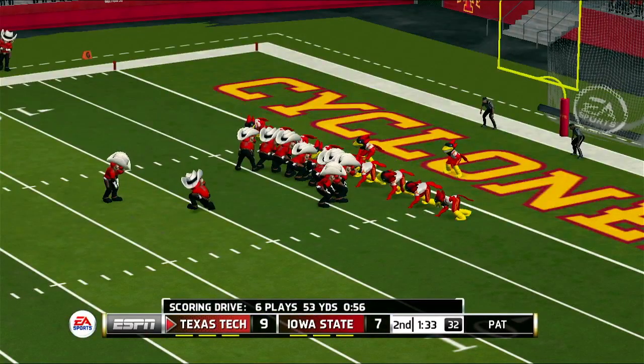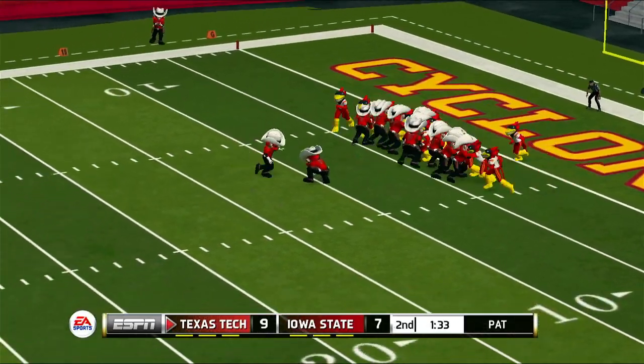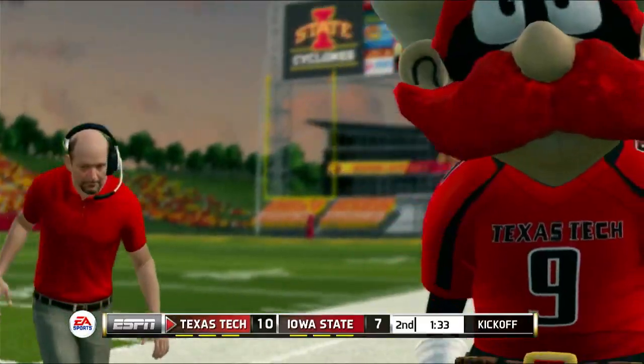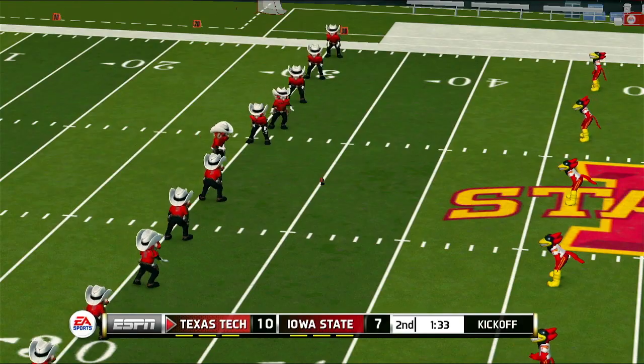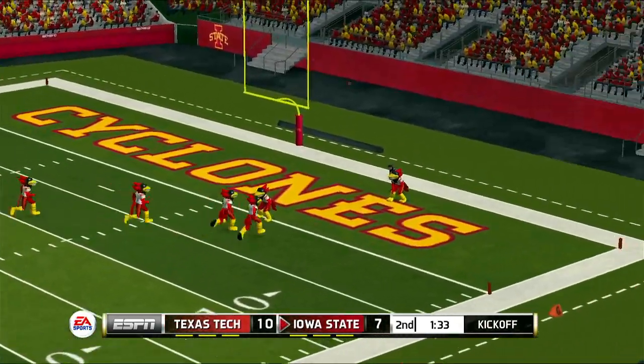Trying to go up by three, they'll kick the extra point. And he tacks on the extra point. It was a 5-play, 46-yard drive, and they get it in for 7. Brad, I thought the offense did a really nice job of mixing up the play calling on that drive. I thought the defense was on its heels most of the drive because of the versatility of the offense.